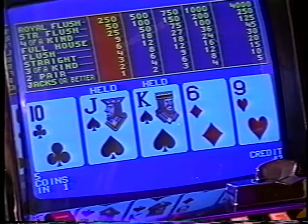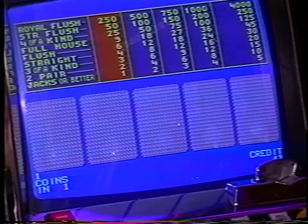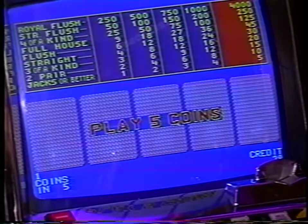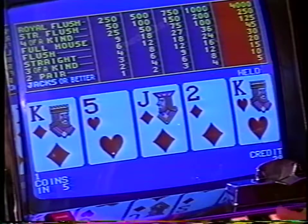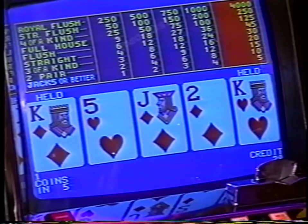Let's go for that royal. Let's get some money back here. Okay, let's get one good one out of this. Pair of kings. You say, why don't you go for the royal? Nah, it's too much of a long shot. In this case, I can't lose. Anytime you're gambling, you can't lose, man. You've got to love the gamble.